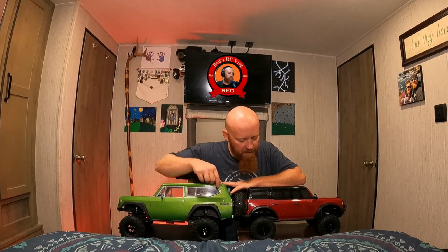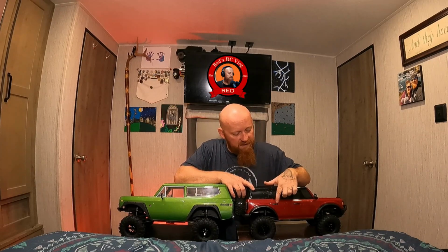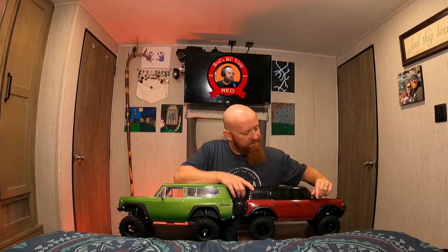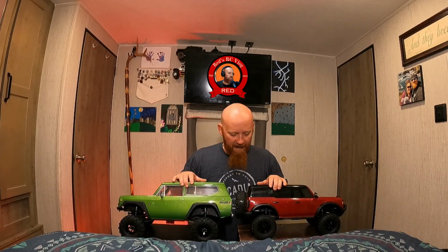That's pretty slick when they have them. Here, as you can see, the Bronco does have door handles. That is a separate piece. It also has the folding mirrors, trail markers, windshield wipers. They both have rock sliders on the bottom, you guys, to help protect them bodies. I think they both did a fantastic job with these bodies, hands down.